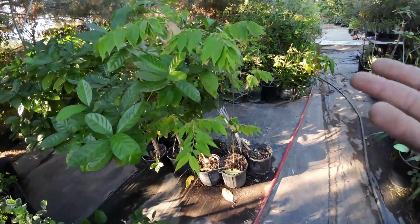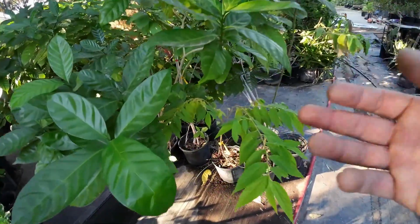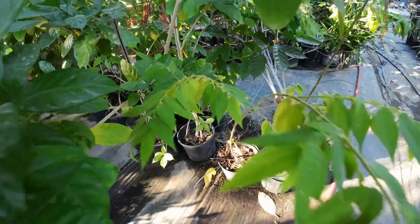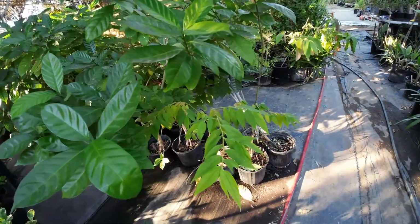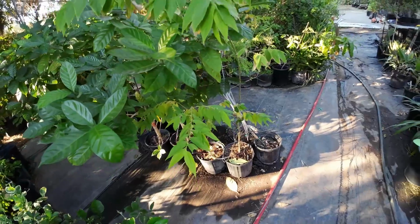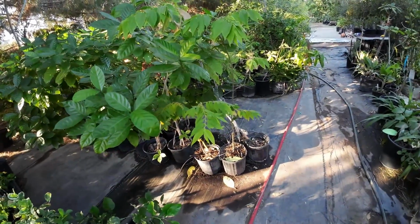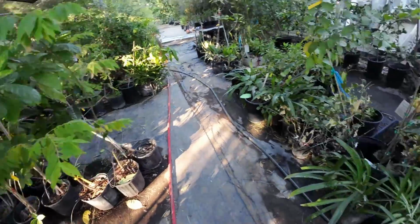So the reason why these Jamaican cherry trees right here have yellow leaves like this guy right here is because it ran out of water. And since it's not growing as fast as it used to in the summer, just about 2 months ago, well, that yellowing is going to stay there until next year.